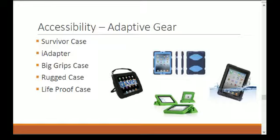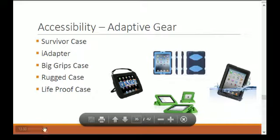Then there are cases like Big Grips or the eye adapter that are modeled for easier handling, and this is only a few of the many cases available for the iPad. And when you buy one, you want to make sure you get the right size, because we've had families accidentally get the mini when they had the regular and vice versa. You just have to pay attention, if you're buying it online, to which version you're getting.